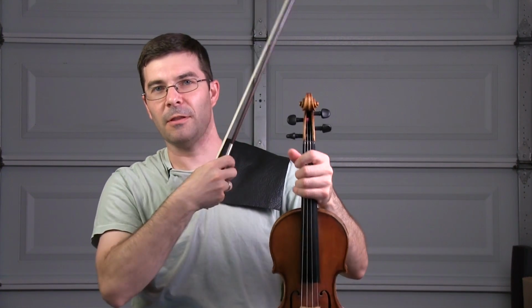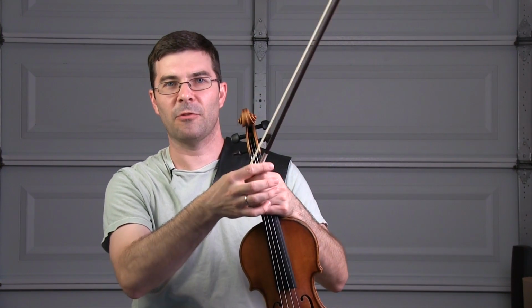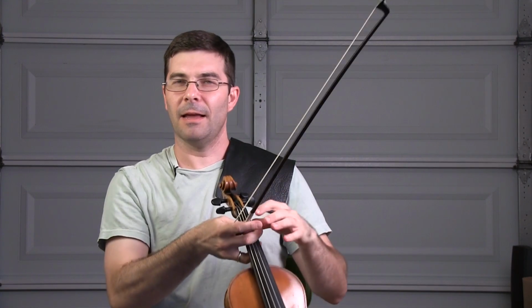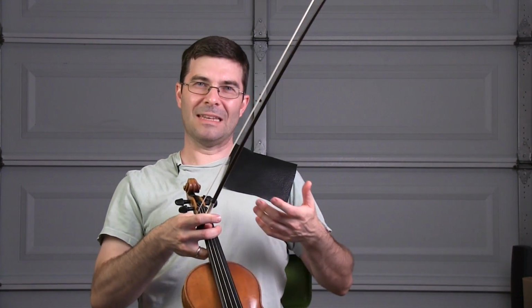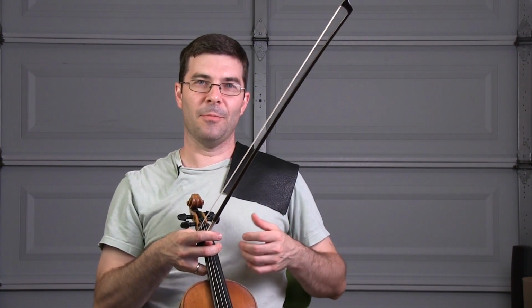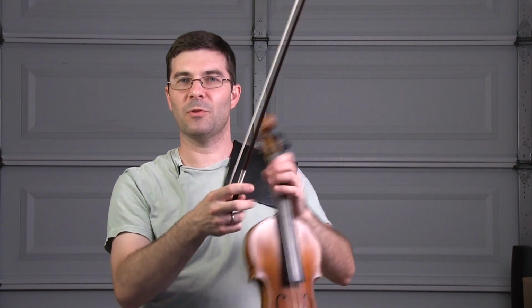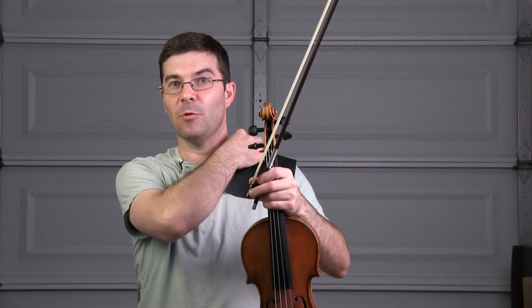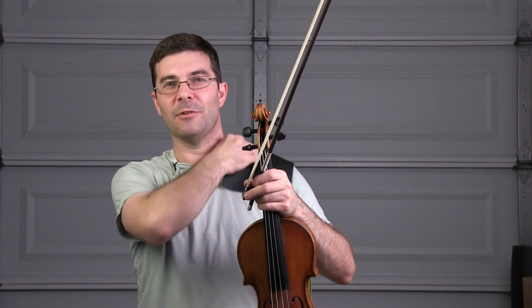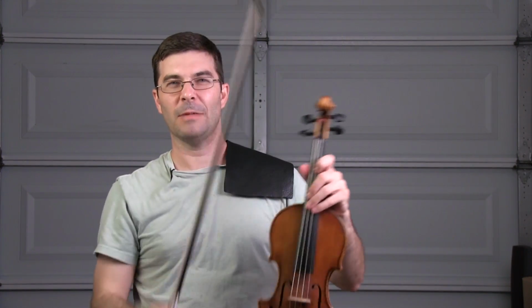So let me play the excerpt straight through. And again, I want direction in all the figures, whether that's fortissimo, piano, slurred, separate. I always want to feel that I'm heading somewhere and that there's a dance element to it. This is sandwiched in between some weighty movements, and so we need some relief.